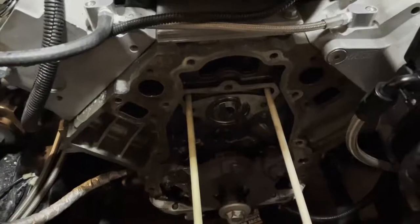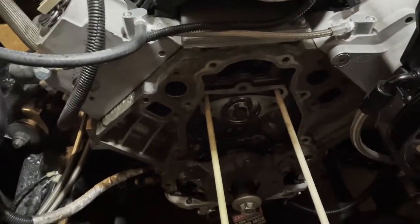Yeah, I got it all set up here. Had to push it down, made sure they're all contacting the lifters. Then to the oil galleys there. The left one was a lot harder to push in than the right one. It's wedged in there pretty good.